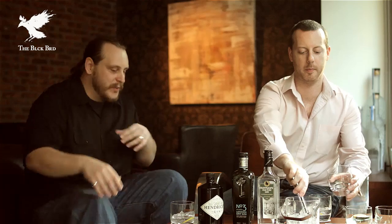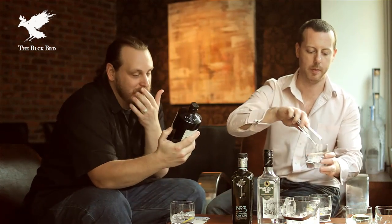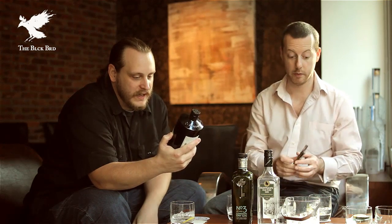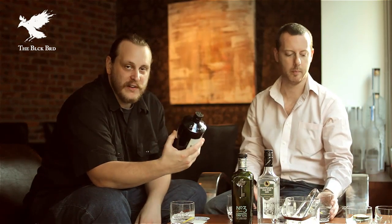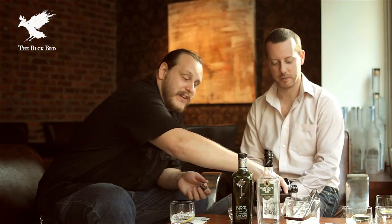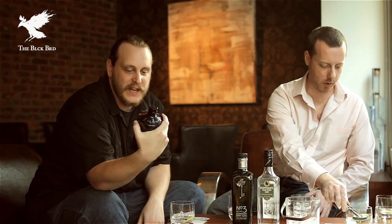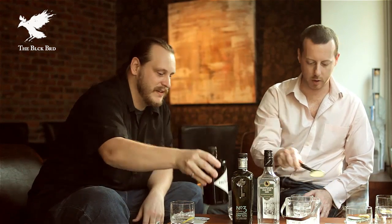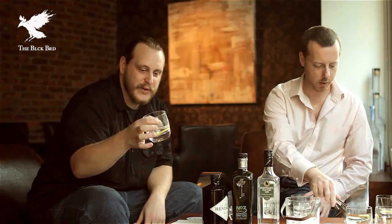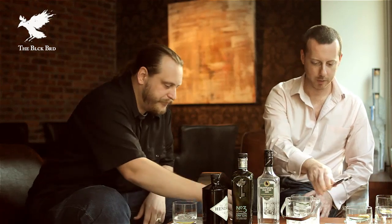So we'll crack on with the second one, which is Hendrick's, which is a reasonably modern spirit, made up in Scotland, no less. They know how to make a drink up there. Actually, do you want to get some cucumber in there? That's quite important. Yes, of course. They actually make this stuff with cucumber, which gives it a very crisp, fresh taste. Unlike this, which is quite oily and earthy. Cucumber and rosewater, if I'm not mistaken.